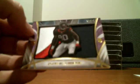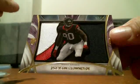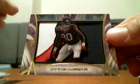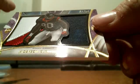Another thick one here. 144, Matt Stafford. Pierre Garçon to 99. LeSean McCoy to 162. And Jadeveon Clowney, 7 of 10. Texans, Irby again. 7 out of 10, three-color jumbo patch. A little bit of white corner down there in the bottom.